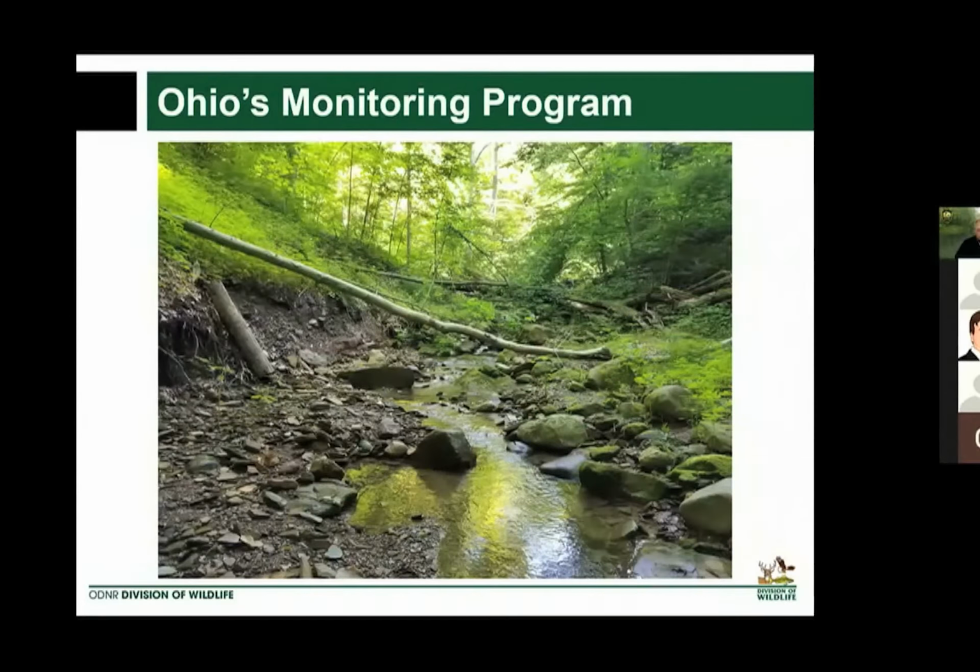But throughout the course of the reintroduction project in the early 2010s, the stream looked like this. You still see those gravel, pebble, cobble. You see a little bit of evidence of some high energy and some bank cutting on the left there, but generally it looks like pretty intact habitat.